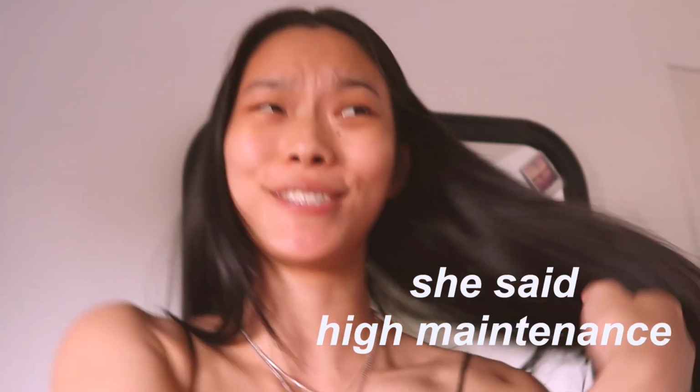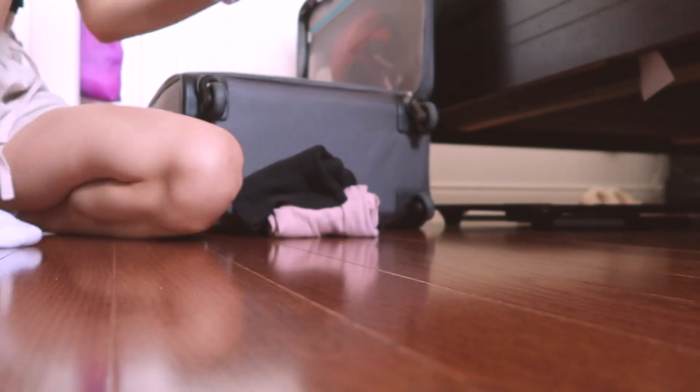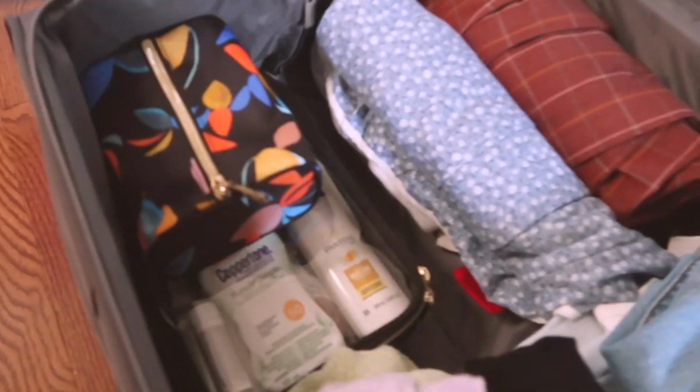And then I think I need a beach towel and a shower towel. The Airbnb says they have towels there, but not gonna lie, I'm kind of picky with my towels and I like them to be soft, so we're just gonna pack my own. Hopefully they fit in this. You guys, they fit. Look how perfect. Tank tops, 2 towels here. Oh, perfect.